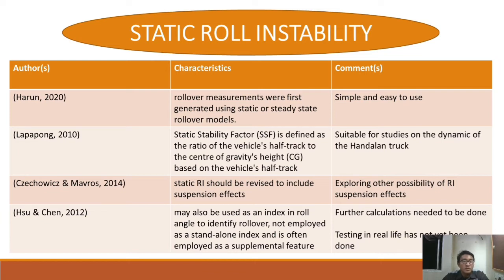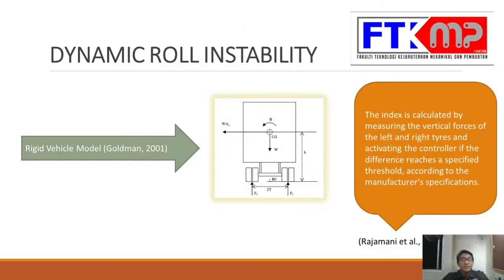Chechowick and Mavros, 2014. Static RI rollover index should be revised to include suspension effects. Exploring other possibilities of RI suspension effects is made through the paper published by these two authors. And Su and Chen, 2012. They suggest that it also may be used as an index in roll angle to identify rollover, not employed as a standalone index, and is often employed as a supplemental feature. So for the last paper, further calculations need to be done, and testing in real life has not yet been done. Dynamic roll instability.